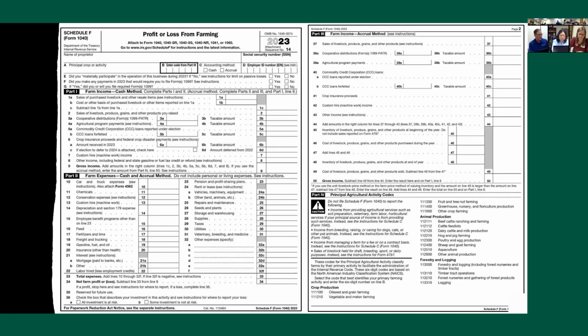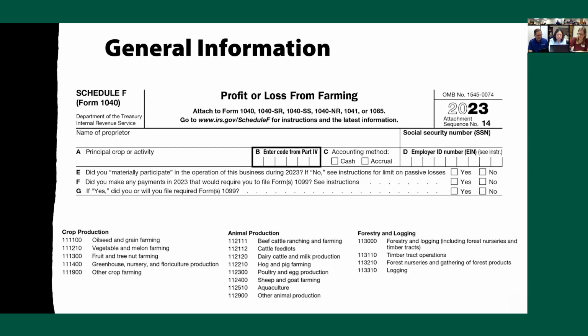It's basically a 2-page document that you go through and put individual information about your operation, what types of products you produce, what kind of income you have from the farm, and also what kind of expenses from the farm. I'll walk through a little bit more in some of the other slides too. We'll break down the Schedule F to make it a little more digestible than looking at this big form here.